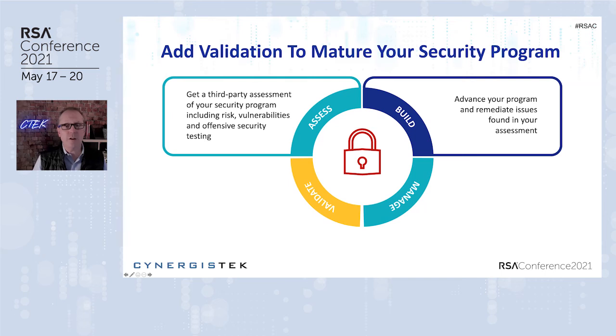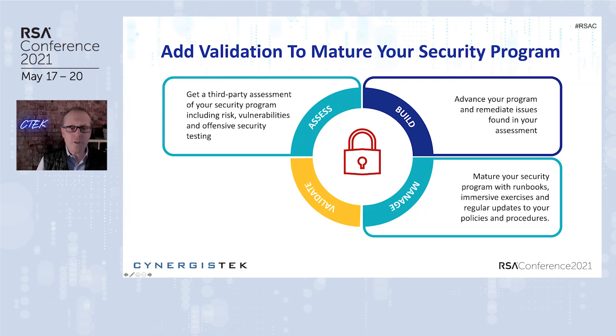So then let's also not forget the importance of managing processes and people. Do you have runbooks? Are they comprehensive? When was the last time you updated them? Simply put, the runbook should be updated at least annually. You should be conducting exercises 4 times a year, twice a year at minimum, and at least one of them should ideally be immersive and an all-of-business exercise versus, let's say, just a tabletop.